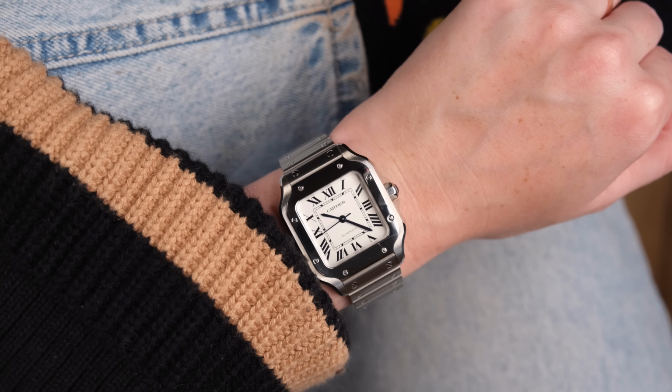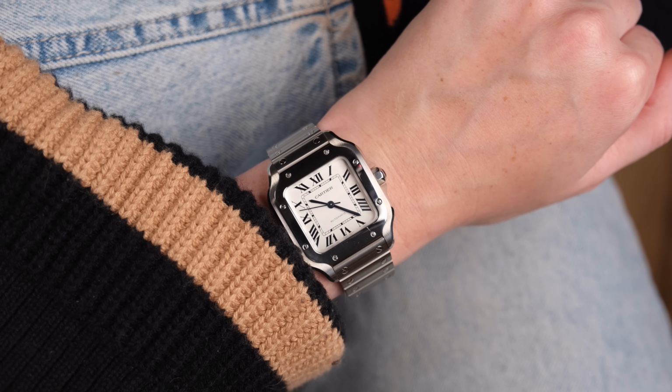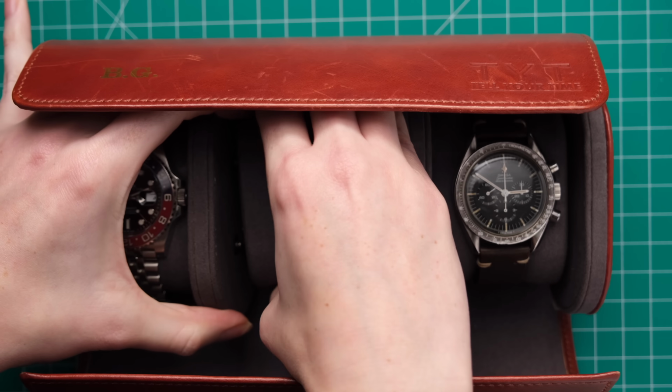I feel like we don't talk about the wearing experience and how important it is nearly enough. Watch YouTubers like me will harp on and on about water resistance, the movement, coaxial escapements. But the thing that really truly sells a watch is how it looks. How does it make you feel? The Santos de Cartier medium, specification-wise, is the obvious choice. But if it's not quite right on the wrist, you're not going to walk out of the shop with that watch. So yeah, okay, watch number 1, my Santos Dumont.